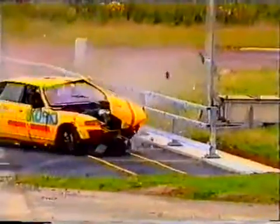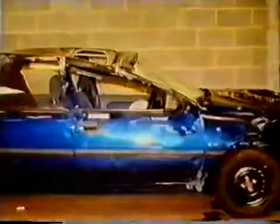A serious car crash is every motorist's nightmare. Doug Patterson had a multiple crash at speed. The car ended up like this, but Doug walked away from the wreck.